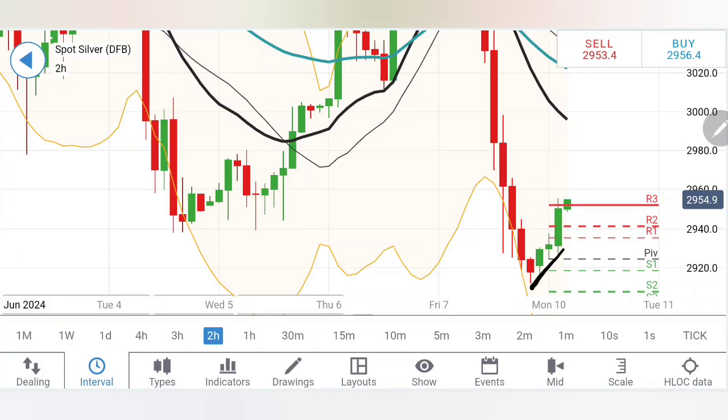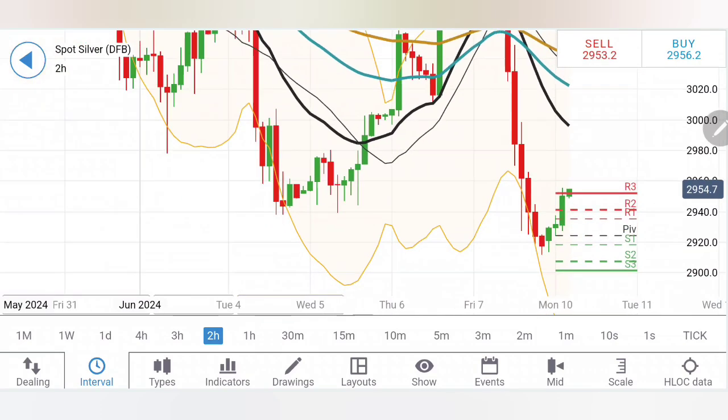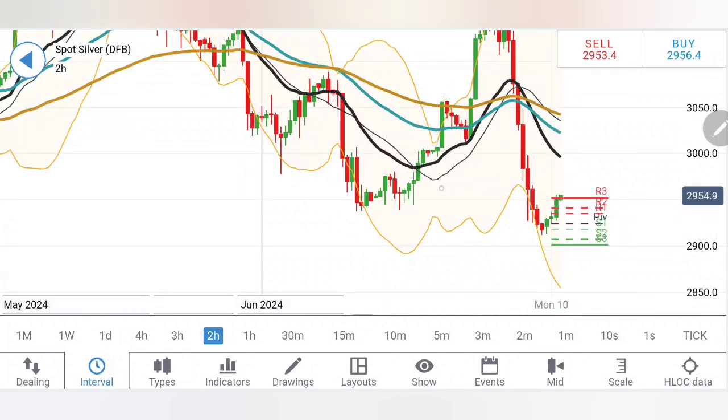On the 2 hour charts, we can see higher lows here, higher highs here. Potentially, once it stays above 2960, certainly we can look forward to a recovery towards 2975-80 and in fact $30 levels.